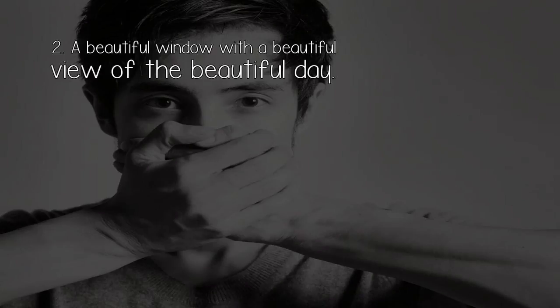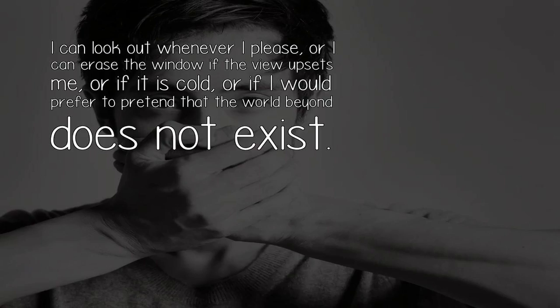2. A beautiful window with a beautiful view of the beautiful day. I can look at it whenever I please, or I can erase the window if the view upsets me, or if it is cold, or if I would prefer to pretend that the world beyond does not exist.